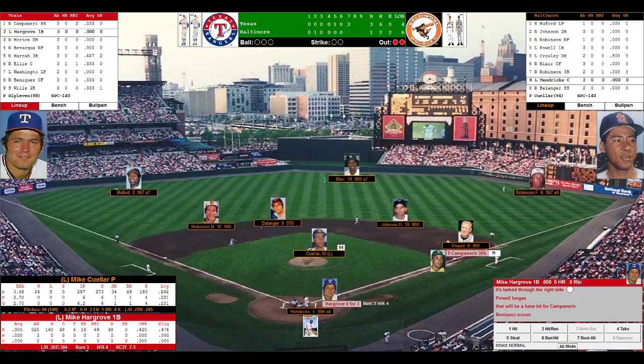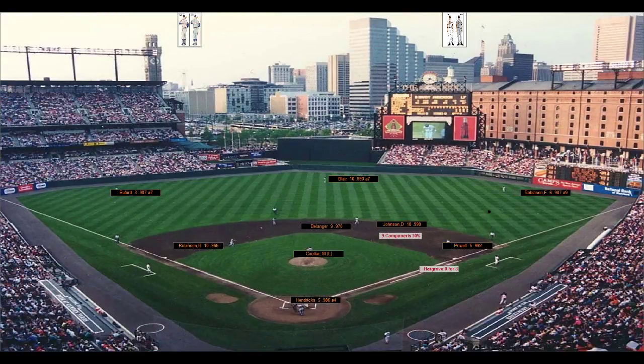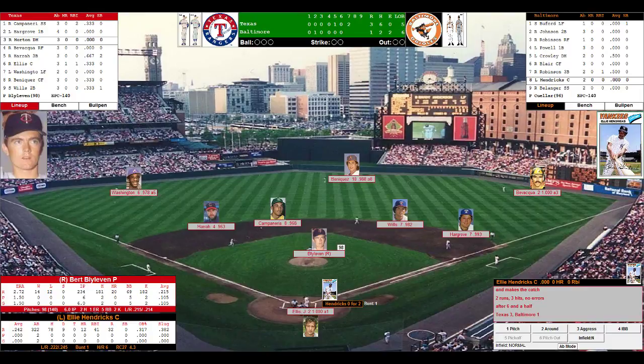Here's the windup and the pitch to Hargrove. And Hargrove sends that ball out to Robinson in right. He makes the catch, inning over. So we put the runner in motion hoping for a good thing, but Hargrove flies out. We go to the bottom of the 7th. The Rangers lead the Orioles 3-1.